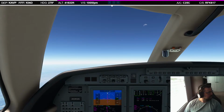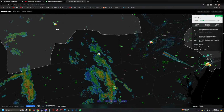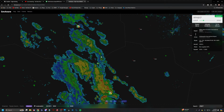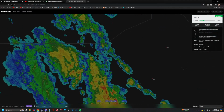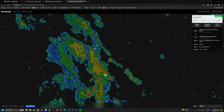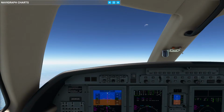And what I'm looking at there, I'll go back to desktop mode real fast, pull up SimAware. And so, as you can see here, Indianapolis is right in this weather area. Depending on how these storms move around, I might find myself in this nice cavity and have a nice clean approach, or I might be in some chop. So we'll find out. I'm not even sure yet which runway, which direction we'll be coming in at. So we'll just monitor it, pay attention to it, and plan ahead and react as needed.